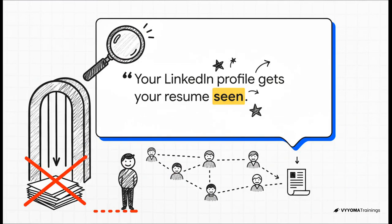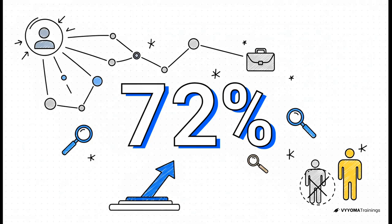I want you to really let this sink in. In today's job market, recruiters aren't just sifting through a giant pile of resumes anymore. They're finding you on LinkedIn first. Your profile has become the gatekeeper. It's the very first test. And honestly, if you don't pass it, that amazing resume you spent hours on might never even see the light of day.